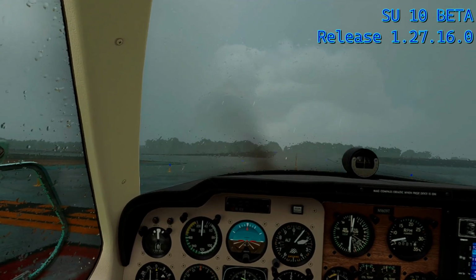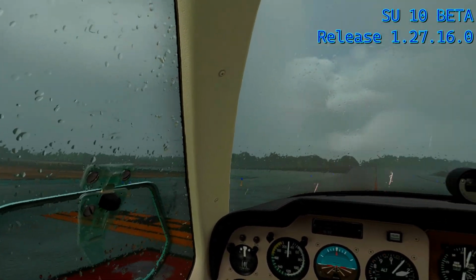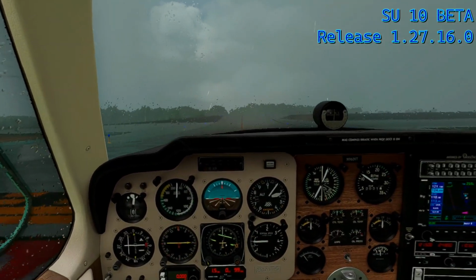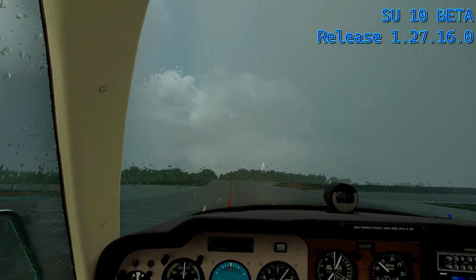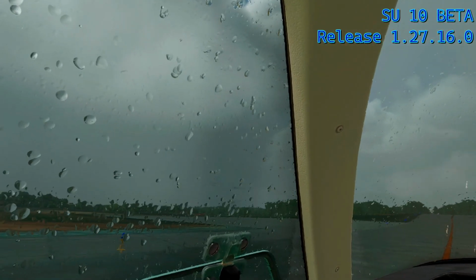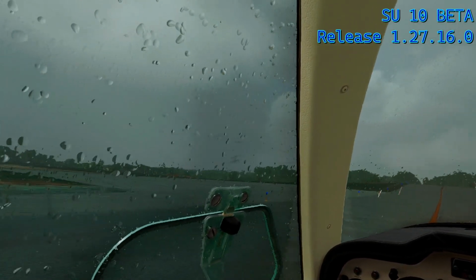Asheville Tower, Beechcraft November Niner 609er Tango, ready for departure straight out at runway 35. Beechcraft November 9er 609er Tango, altimeter 29.92, wind 277 at 12. Straight out departure approved. Cleared for takeoff runway 35. Cleared for takeoff runway 35, Beechcraft 09er Tango.